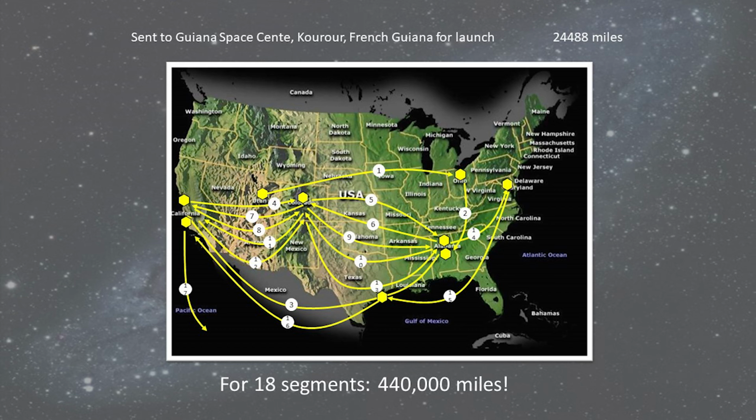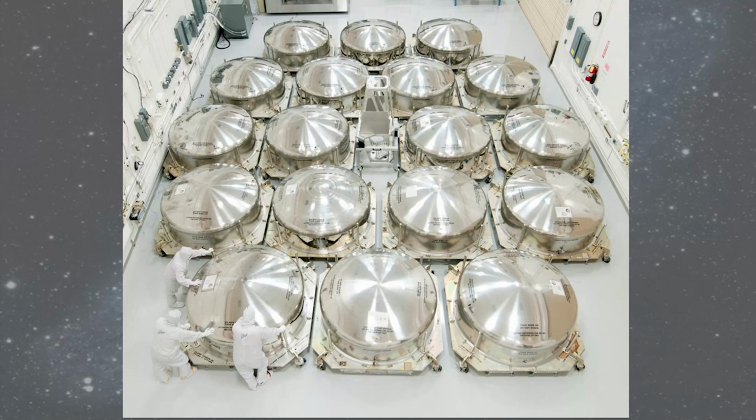And I figure 18 segments is 440,000 miles total. That's close enough to a million. We'll call it a million miles before it left. All right, a little bit of license there. And for shipping these things around, each segment had its own little stainless steel, pressurized, dry nitrogen-filled container. These would go on special trucks, and people would go along with it because they're many millions of dollars each, and you've got to take care of them. Complete environmental monitoring control and all that.